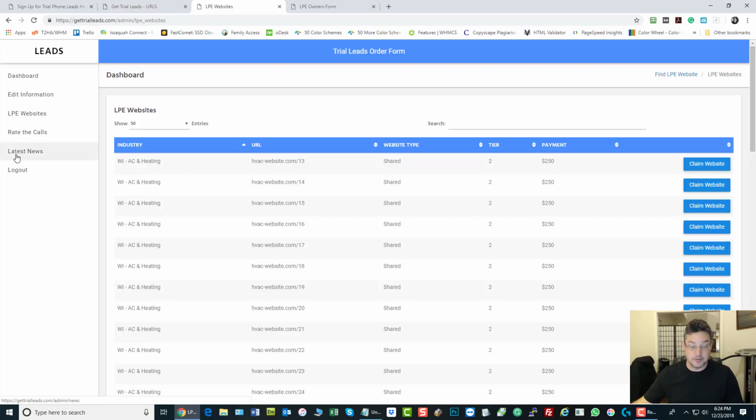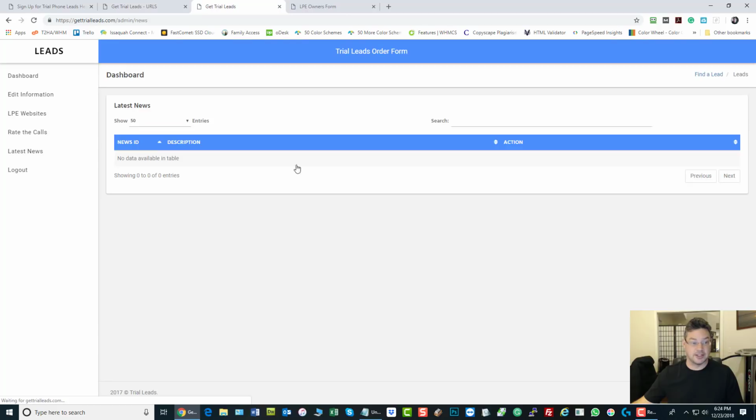Because we're going to put out news. We always put out news. And when we put out news, okay, there's just different things in the news. It's not going to show here because this is my dummy account. When we put out news, then you'll know where the activity is happening. So you can trade your positions for other positions.